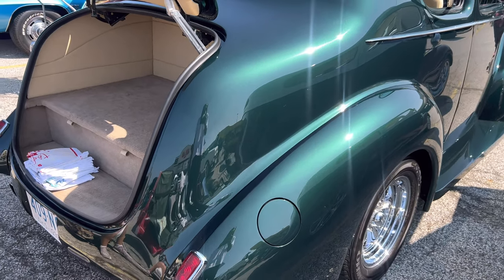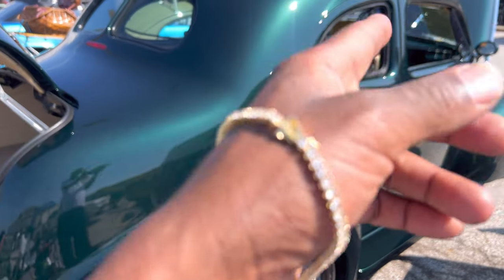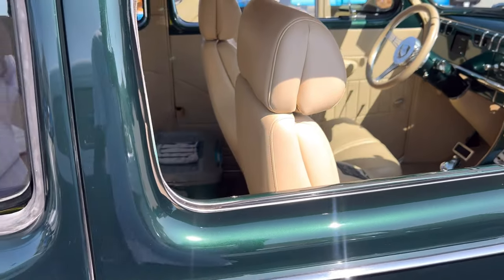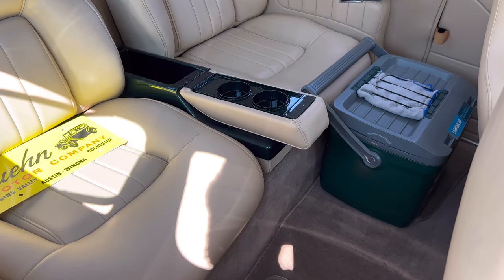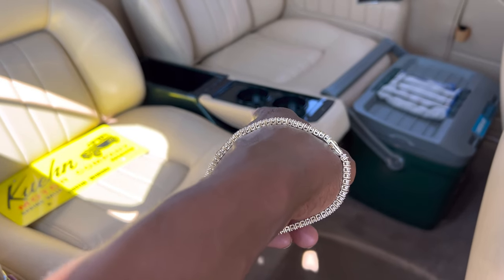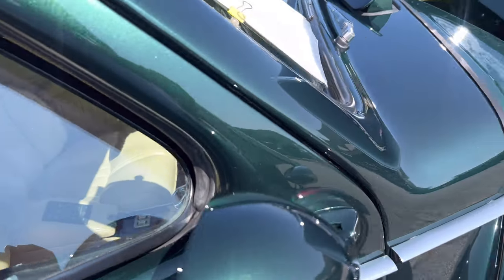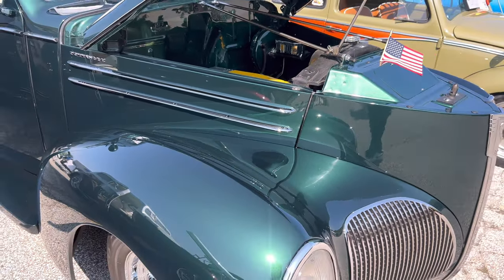Right. It look good though. I like these vented windows. I ain't even peeped the console the first time. And it flipped. You see how it flipped open and you got the cup holders when you close it, then the cup holders going inside. That's hard. I ain't seen that before. Paint nice.